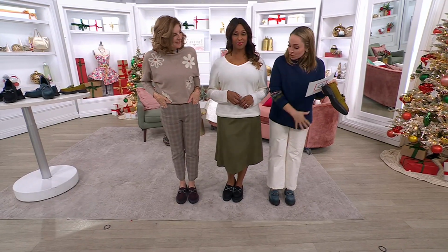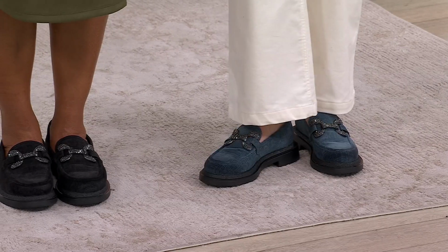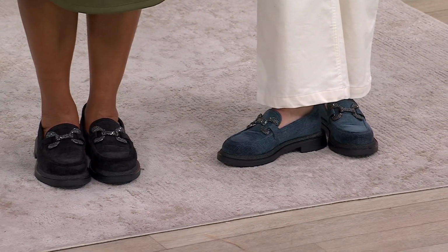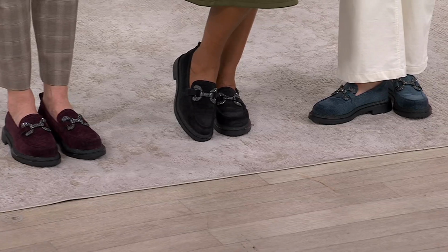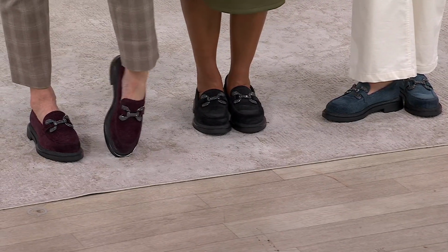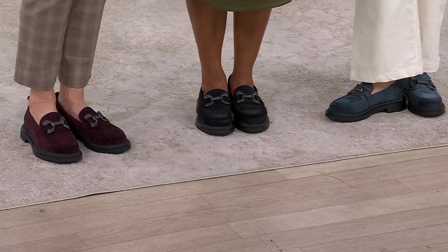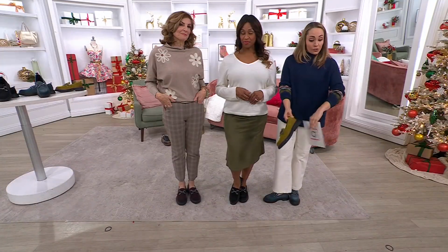And notice how each of our colors on the bottom are completely different, but these are going to match and go beautifully. Blue, only 100 now remain. Wow. Gabrielle's wearing the beautiful black option, and I love how it plays off of the green in her skirt. Also only 100. These are getting very limited. And then Carol Ann is wearing the plum option. Yes. 130.